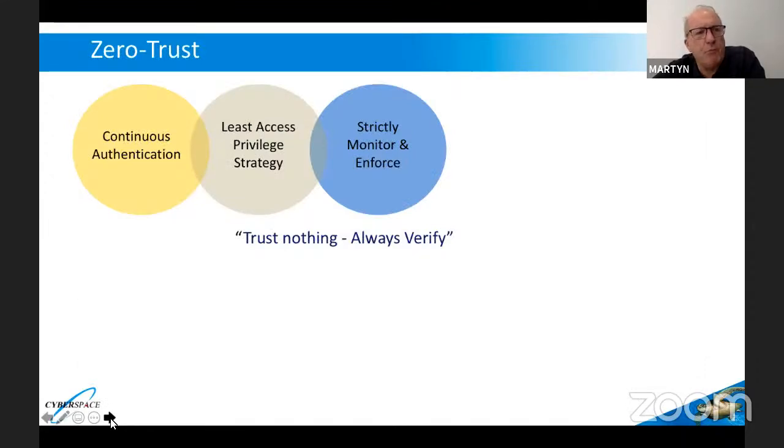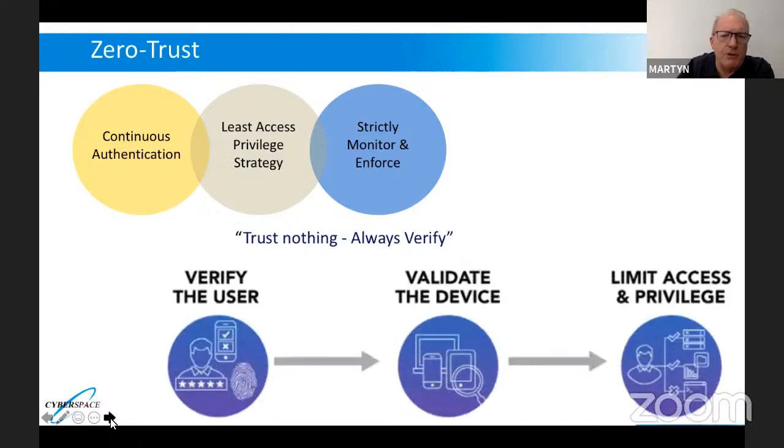There's a principle or an approach called Zero Trust, which is how do you continuously authenticate users? How do you make sure they've only got the right level of access that they should have? And how do you monitor this? So the idea is you trust nothing. You verify it all the time. So you verify the user, you validate the device. Is this device secure? Has it got the right patches on, etc.? Is it in the right location, the right time of day? And you limit what they can actually do. And we'll go through that.